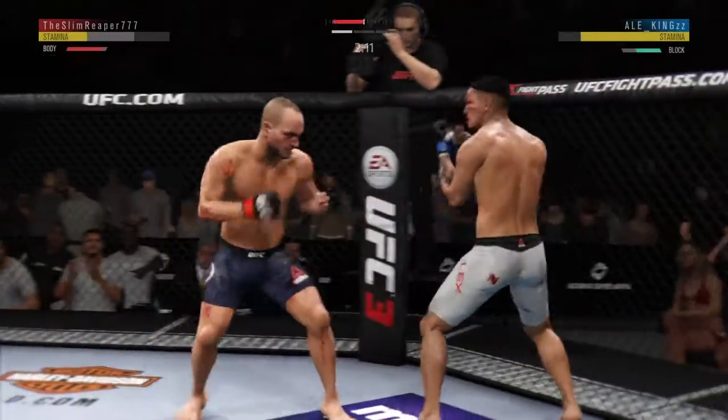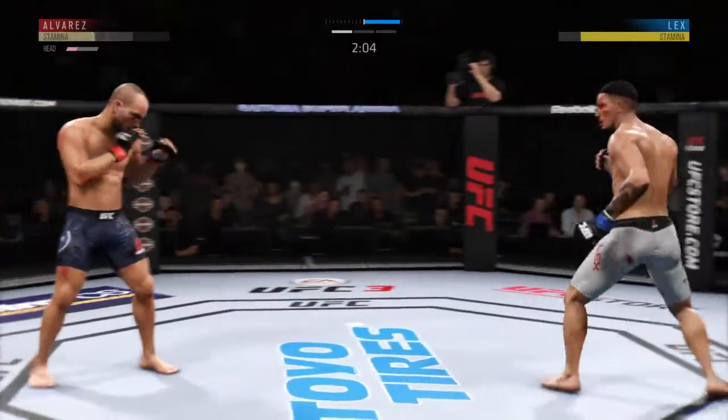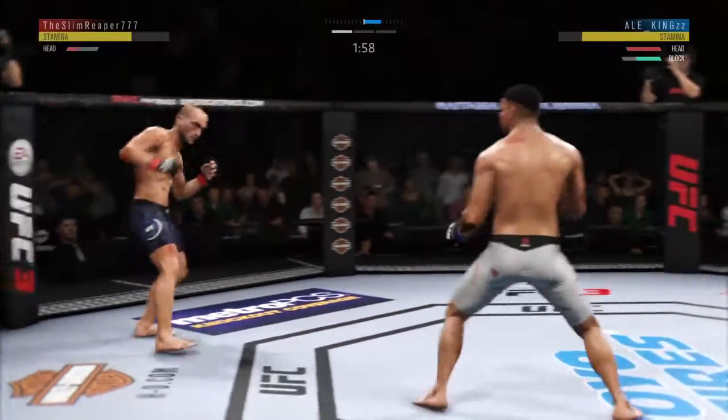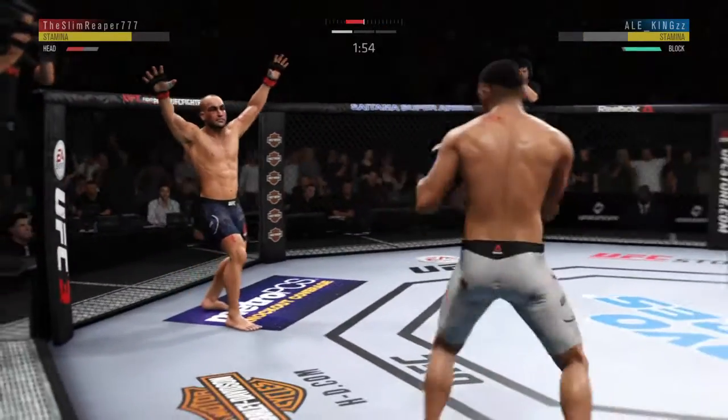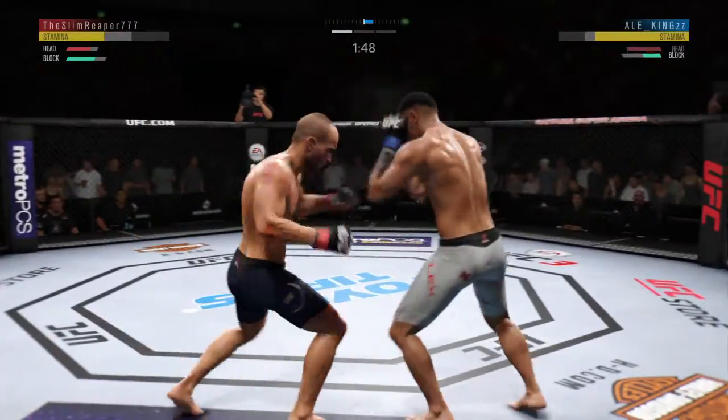Able to land to the body there with the left kick. That one appeared to stun him. He tagged him. He tagged him. He hurt him. He's got him hurt here. Able to check the high kick.